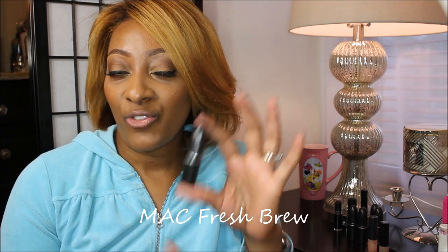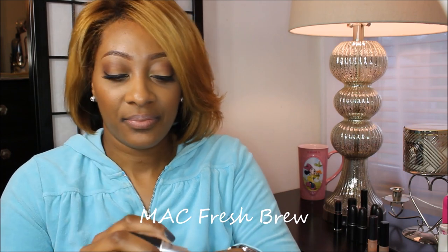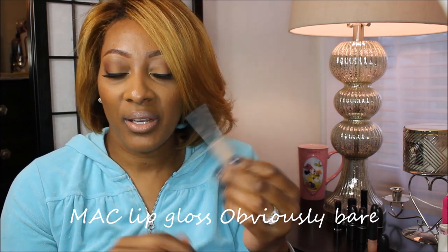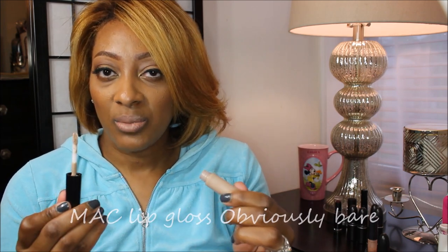The next shade is Fresh Brew from MAC, and it's a luster. That is the swatch of it, and it's just a real natural shade that you can wear without a lip liner. Also top it off with Obviously Bare, and this is also a MAC lip gloss, and I believe it's limited edition, but they still have it at the counters, so I'll just put that on top.